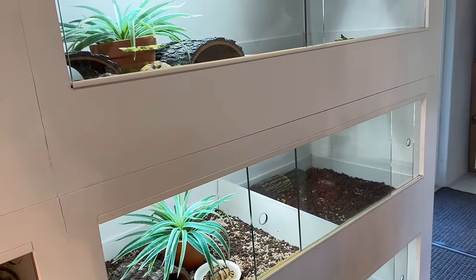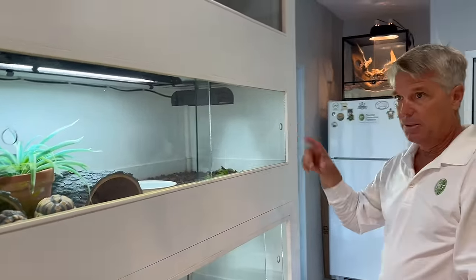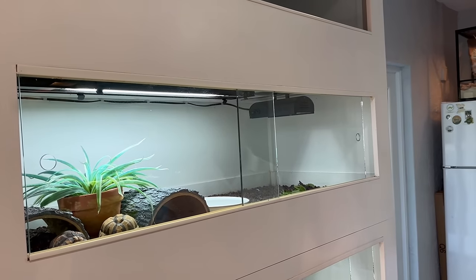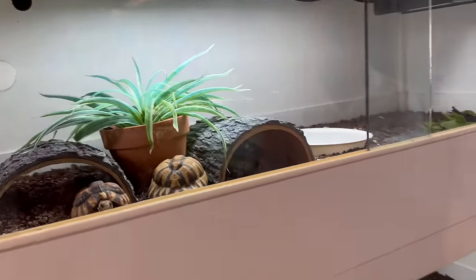These guys, they can't have too much humidity, correct? Yeah, I mist it every morning. And that's it. The heat goes on. It's on timers. I'll open and close this a little bit. It doesn't have to be perfect. The substrate I added, it's chicken grit.